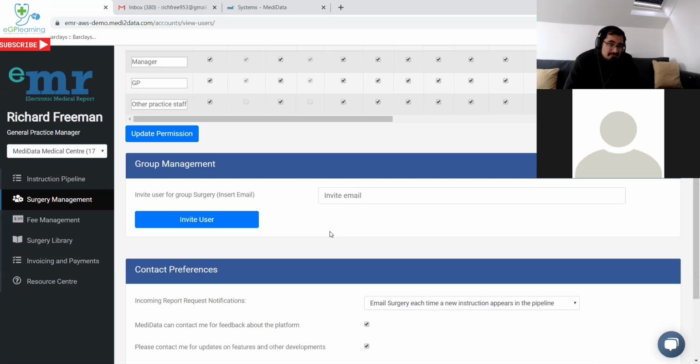We are working currently with surgeries around this very difficult and testing time with COVID-19. It would appear that surgeries are suffering quite substantially with regard to staff capacity. And what we're offering as a service to surgeries is the ability to invite Medi2Data as a virtual GP surgery, so that it will allow our GP locums who are working virtually to come in and process SARs and insurance reports on behalf of the surgery. And we're getting quite a lot of interest at this moment in time in that service.